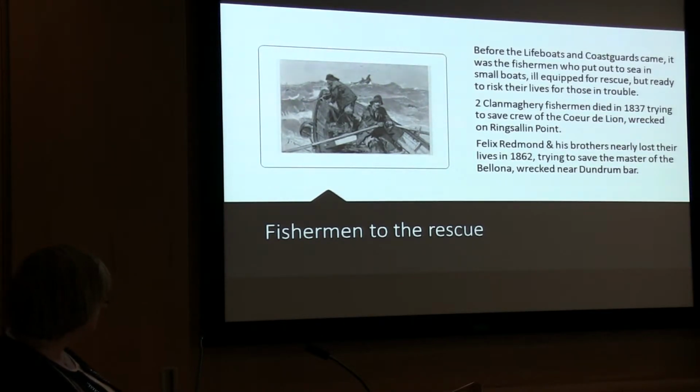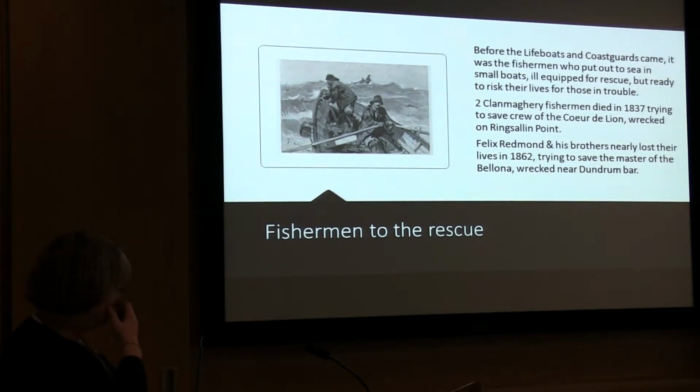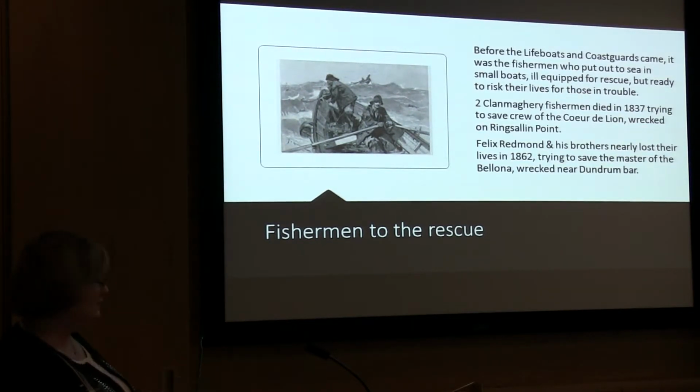In 1862, the Bellona, which had tried to get into Dundrum Bar and couldn't, had got wrecked on the sands, but quite far out, so the water was beating over. The ship had hit at night, nobody saw them, so it was only in the morning that the crew were seen. And Felix Redmond and his 2 brothers, who were fishermen out of Dundrum, got into their boat and tried to get to the ship to rescue the master, and their boat just totally turned turtle.